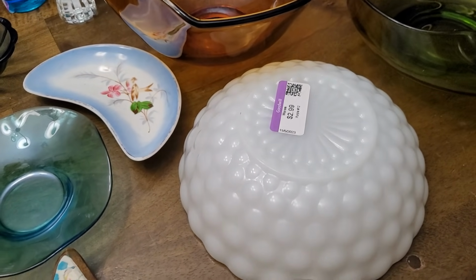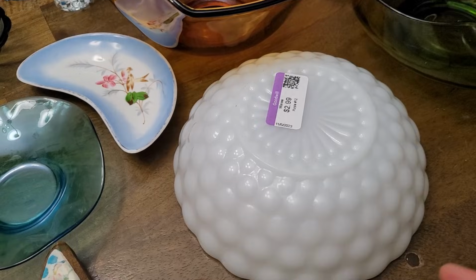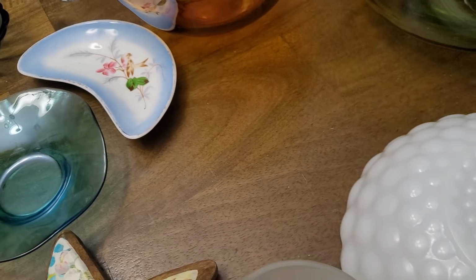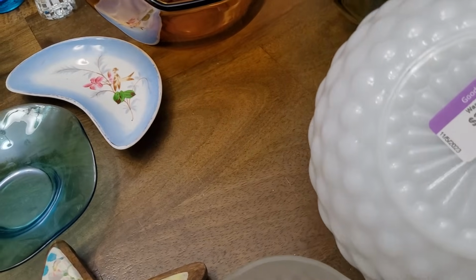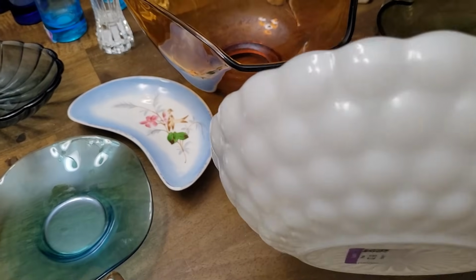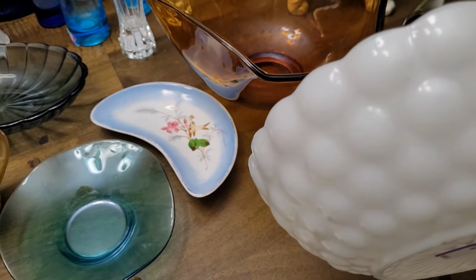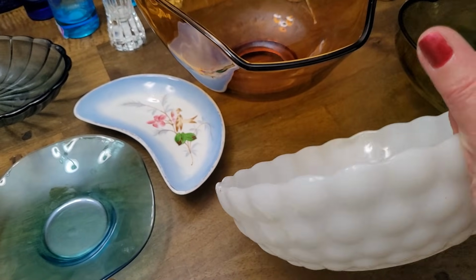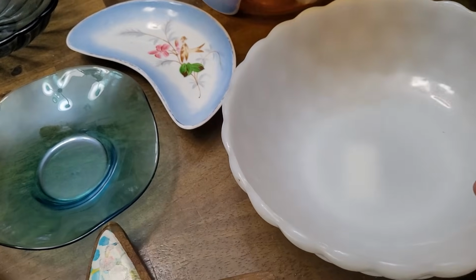Next we have another Anchor Hocking piece. This is the milk glass bubble bowl here. You could use it for serving fruits or veggies. I paid $3 for it. Here it is. Such a mid-century design. I am going to ask $22 on that piece.